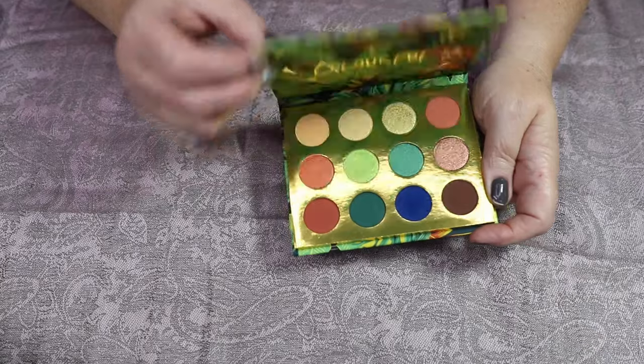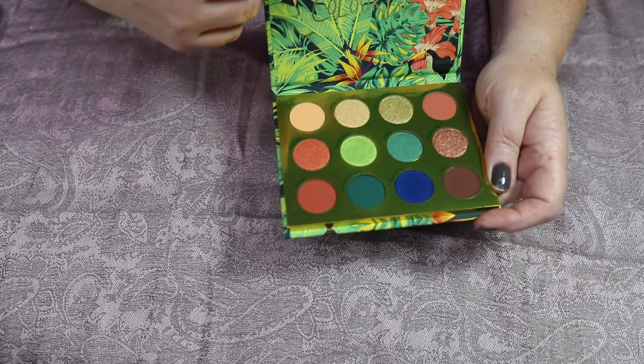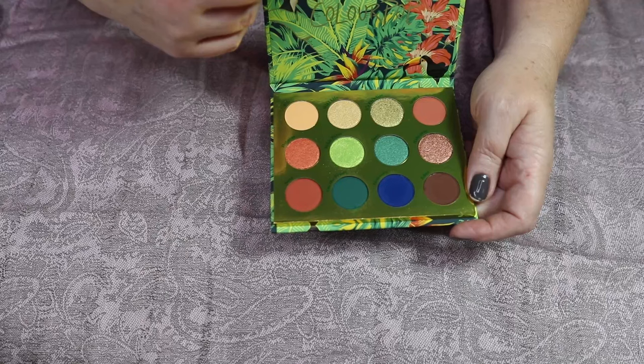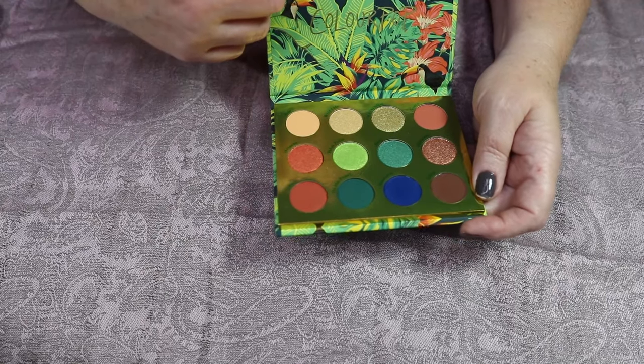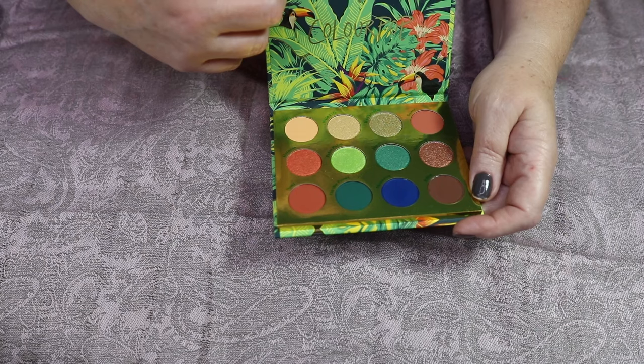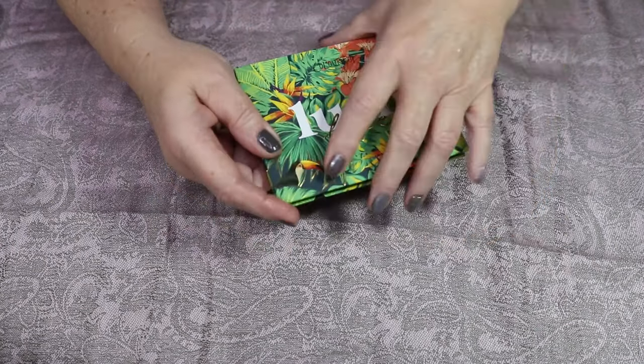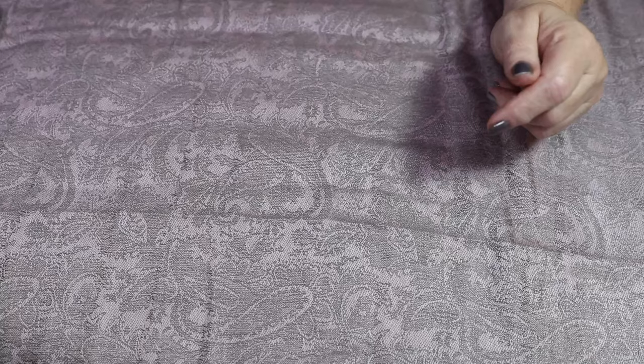The Lush Life palette. Holy moly, look at how colorful that puppy is. I'm unsure. I know that I'm keeping it. I just don't know whether I'm keeping it as a palette or if I am going to depot it. I think for now I will keep it as a palette and decide later.